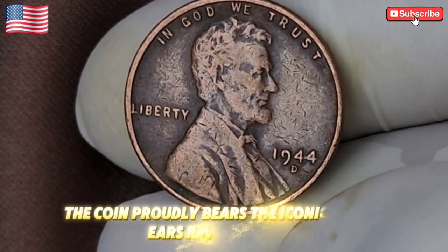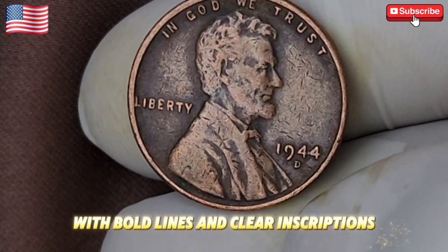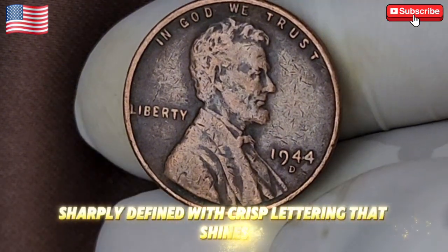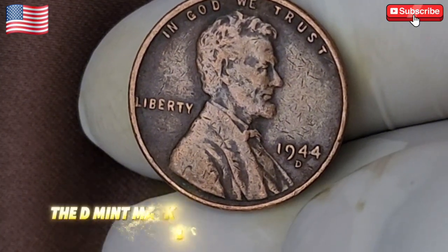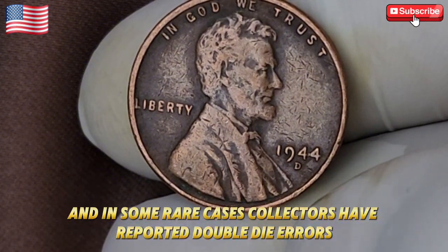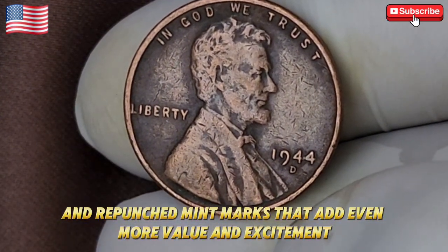The coin proudly bears the iconic wheat ears reverse design, with bold lines and clear inscriptions. On the obverse, we find Abraham Lincoln's profile sharply defined, with crisp lettering that shines in high-grade examples. The D Mint mark below the date signifies the Denver Mint, and in some rare cases, collectors have reported double die errors and repunched mint marks that add even more value and excitement.